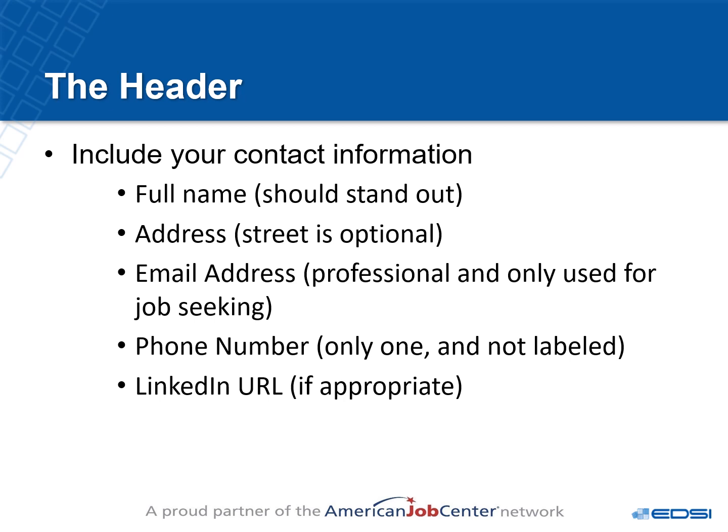In your address, you can put your full address, or you can also just put your city and state where you're located. For the email address, it should be professional, and we do suggest that it's used only for job seeking. And your phone number, please make sure to only put one. We don't want to give employers different options. One main phone number that you have is the best option. With your LinkedIn URL, if it is ready and you feel that it's a good option to put out to the public, then go ahead and put your LinkedIn URL on the resume as well.